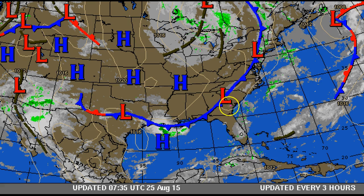Thunderstorms abundant, and definitely an increased chance of rains and storms more widespread along the coastline. Bring your umbrellas, keep an eye on radar, and that will do it for the Chucktown Wind Report.